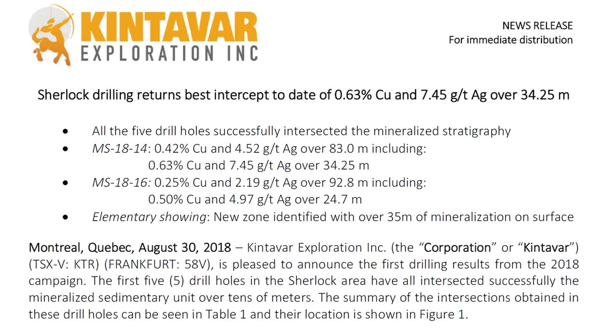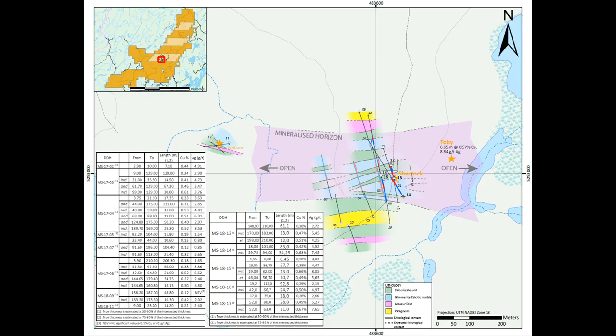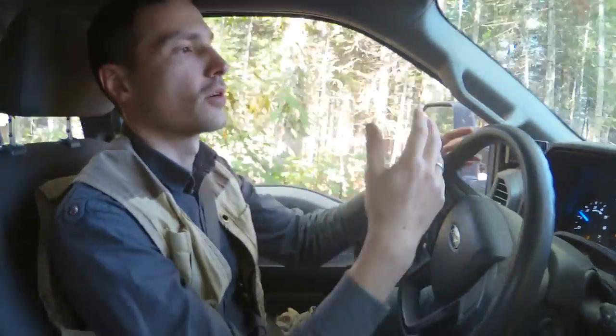Same thing, same package of anywhere between 60 meters to 120 meters. It's all packages of 10 to 20 meters of very nice grade of 0.4 to 0.8 and even 1% copper. Then because it's interbedded plus folded, you'll go through a little package of non-mineralized material. Then you get back into the same package. And then you get into the same package again. So if you stretch it over your 120 to 150 meters, it's a nice thick package with grade all over it.